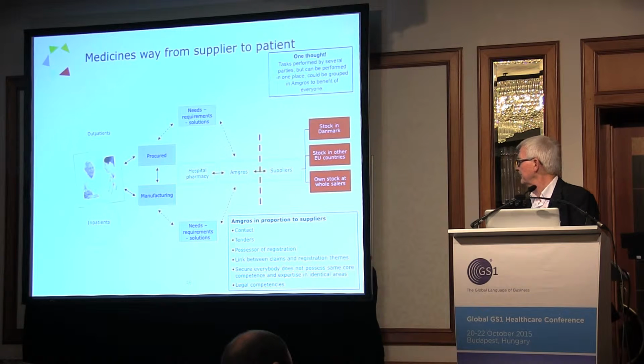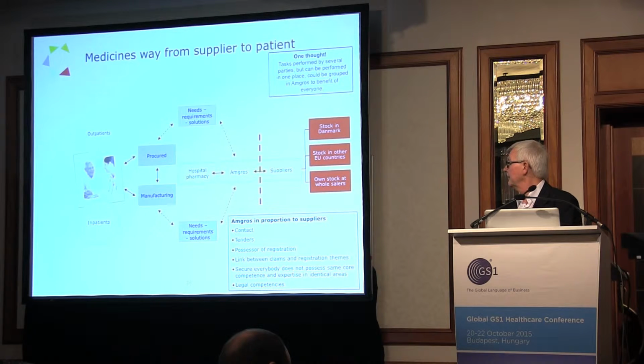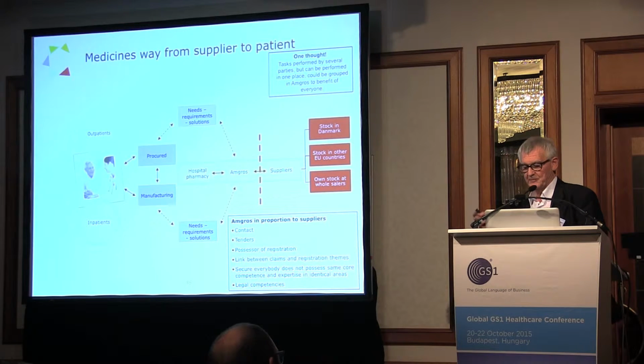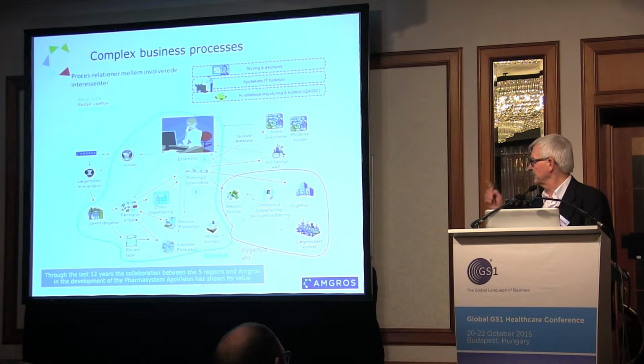This is what it's all about for Amgros. We have a supply chain where we are in contact with the suppliers and all the way out to the patients through the hospital pharmacies. It makes it possible for us to make common solutions, and this might be difficult because there are a lot of things happening in supplying drugs, but we are based on IT, and that makes it more controllable.